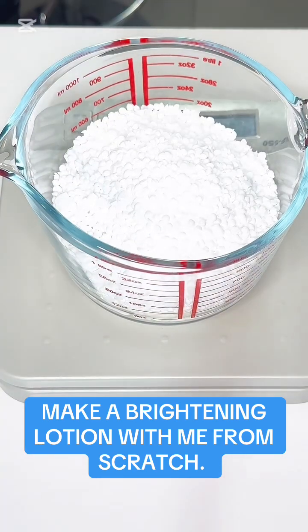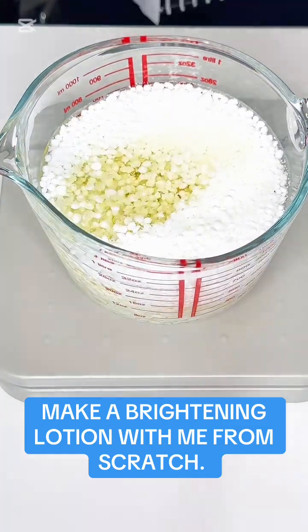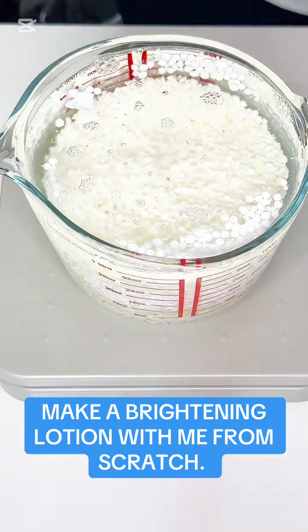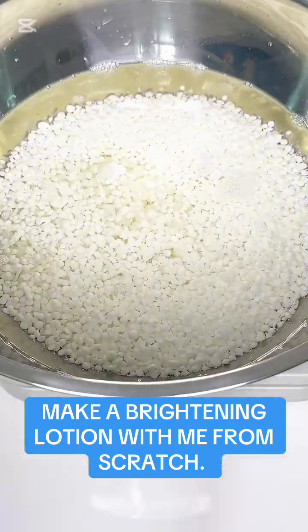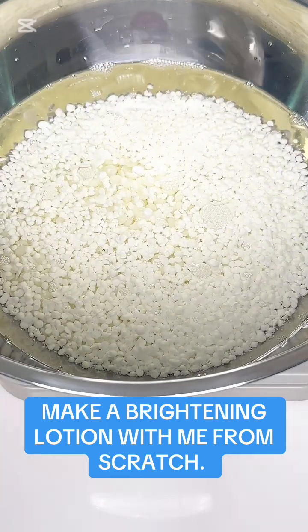I used niacinamide, which evens out the skin tone, reduces dullness, and strengthens the skin barrier. I use kojic dipalmitate that gently lightens pigmentation and gives your skin a glow. I use N-acetylglucosamine, which works in synergy with niacinamide to reduce hyperpigmentation.